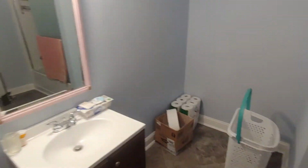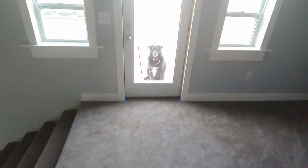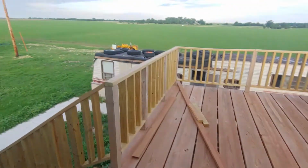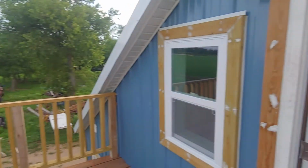And here's the little bathroom. Everything's still a work in progress, but I hadn't done an update in a while, so the video's getting kind of long. I guess I will bring you guys back here another time when I have a little bit more to update you on.